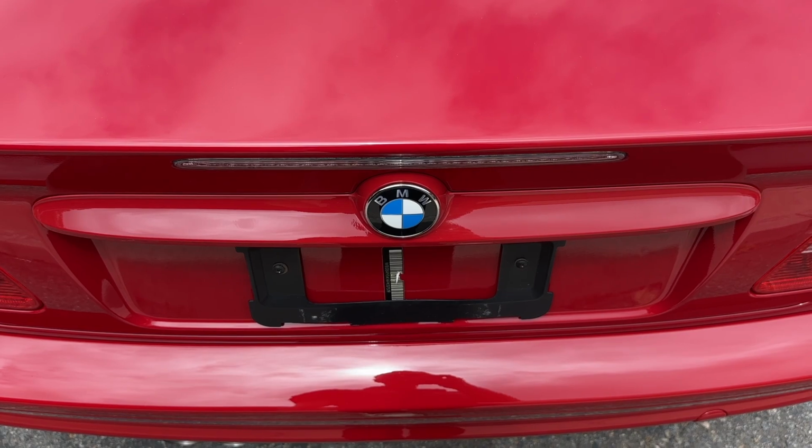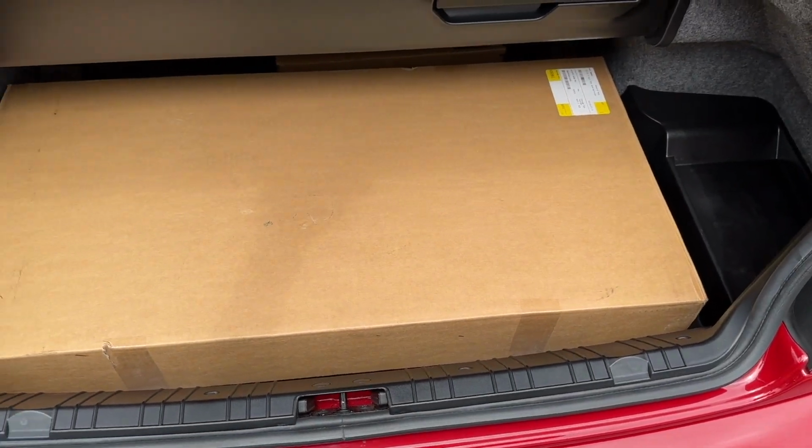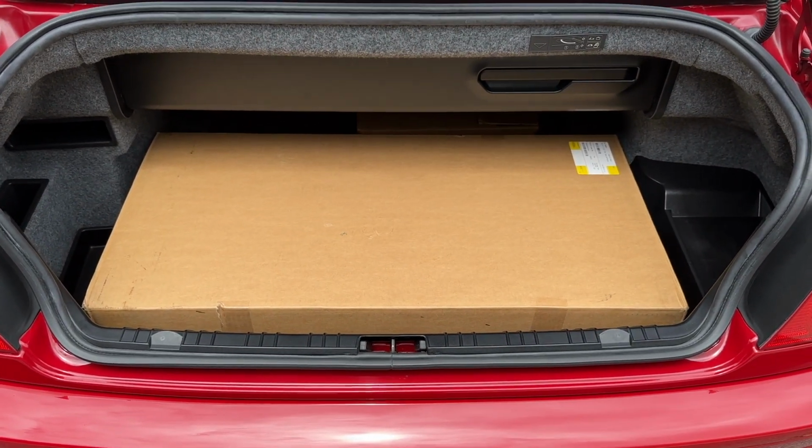The owner indicated that he wanted to have the wind deflector for this car, so we went ahead and purchased that from BMW. It's new in the box right back here in the trunk, and I feel like they made that fit on purpose, knowing that they would take it home in the box. It just fits in there.